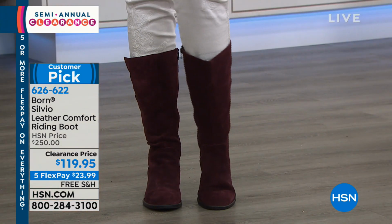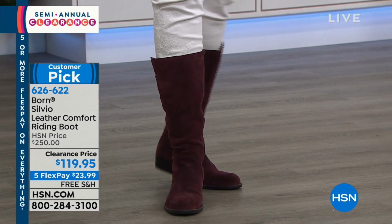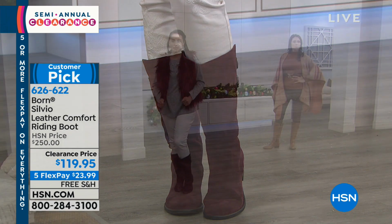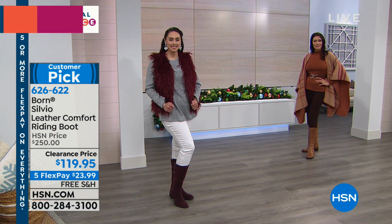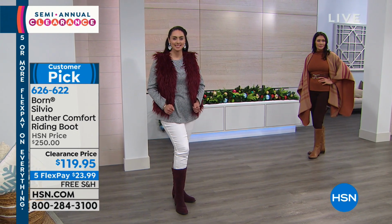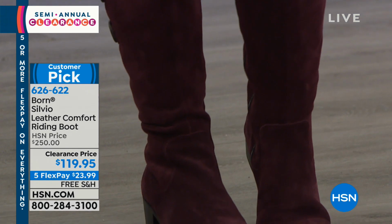And I love this color. If you want to try something different compared to your normal black or brown that you have in your shoe closet, maybe try this burgundy color, because it's so rich and beautiful. And listen, here's what this boot is. It's fashionable, flexible, and lightweight. And that's not something that you see with a boot kind of off the rack.